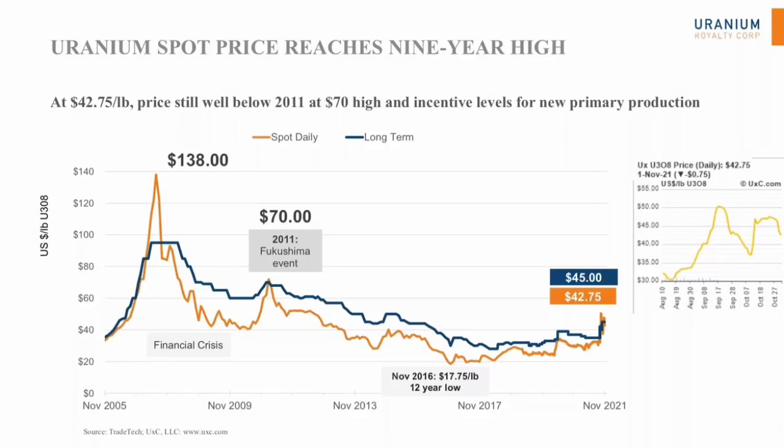Next, I'd like you to take a look at the uranium spot price, which has now reached a 9-year high. When you look at it, the spot price is well below the 2011 high of $70, and they have an incentive level for new primary production. So there's a great opportunity for the uranium spot price to increase, when you think of all the green energy, and I'm going to show you some of the safest and most opportunistic things about uranium in future slides.